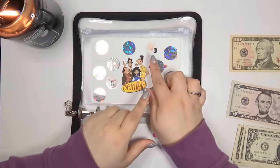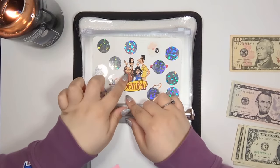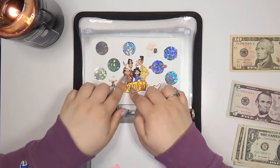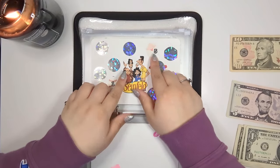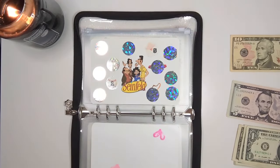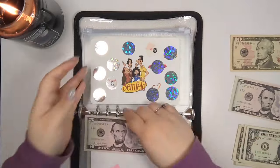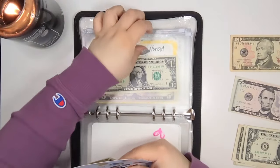I put it in envelope because it reminded me of when George's wife died because she licked all of the wedding envelopes and it was poisonous. And so then she ended up dying. That's why I put that in there. So we're going to put $5. Now we have $6 in this challenge.